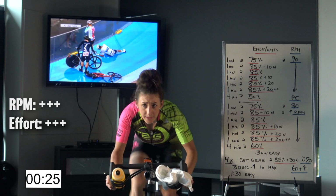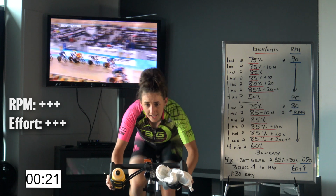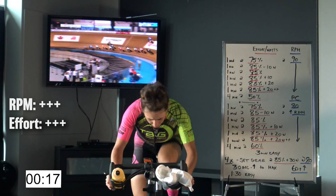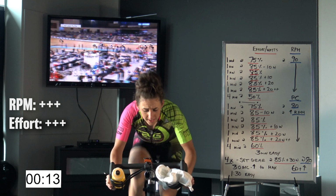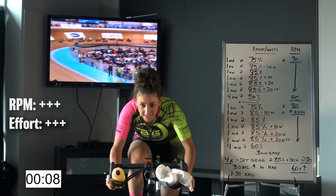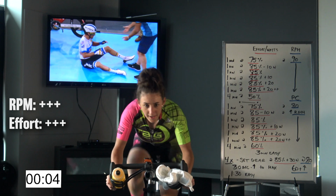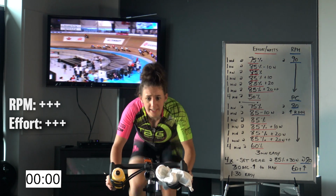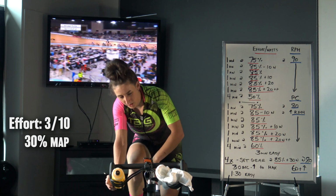Up, up, up, up. Go, go, go, stay in the saddle. Push it, got 20 seconds. 20 seconds to go. Try to get that cadence higher than the last one. Go, last 10. Don't stop till I say so. 5, 4, 3, 2, and 1. Whew, good job. 1 more.